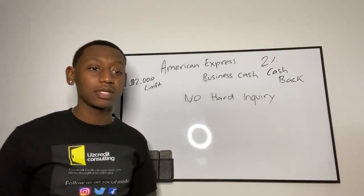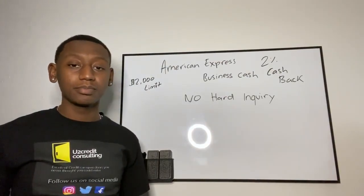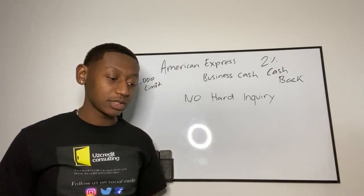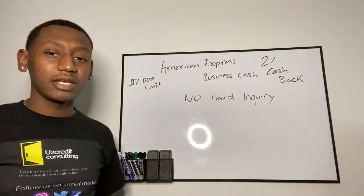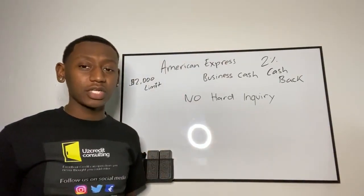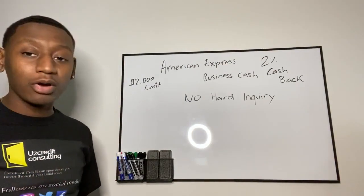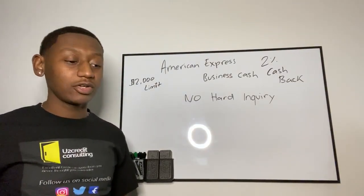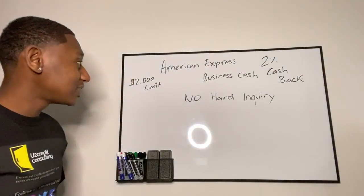It is on a 0% intro APR period. I believe it's 12 months, 0% interest that I can carry a balance, so I don't pay any interest. I'm able to borrow this $2,000 to invest in my business, invest in other things, and pay the money back. That's the coolest thing about getting credit cards. You have that 0% interest intro where you're able to borrow money and pay it back. You pay nothing extra during the 12 months. Once the 12 months go by, you're going to be paying interest when you carry a balance. So that's it for this card.